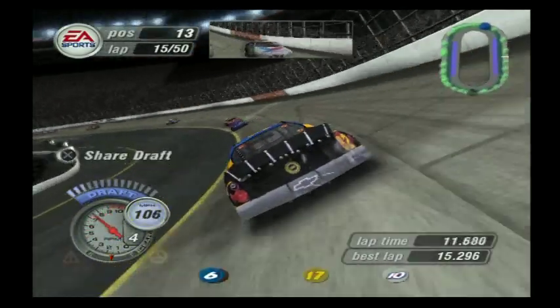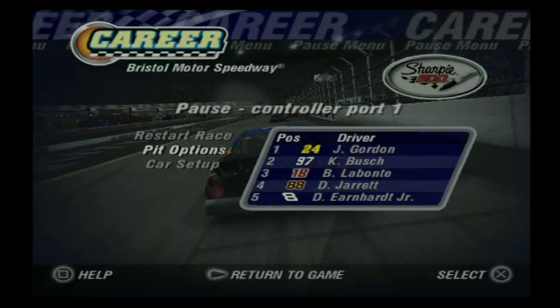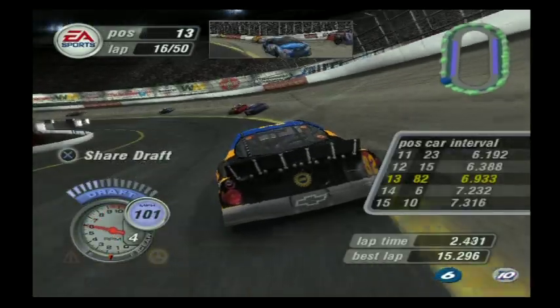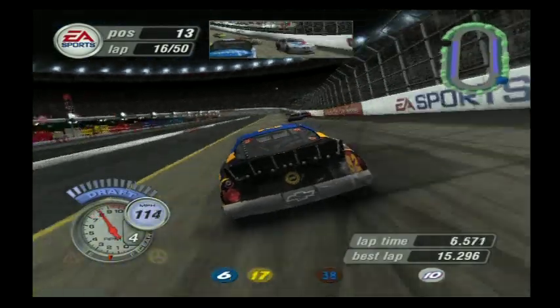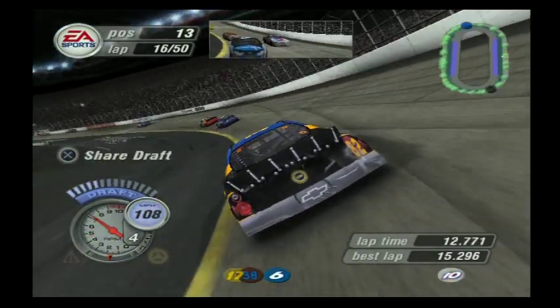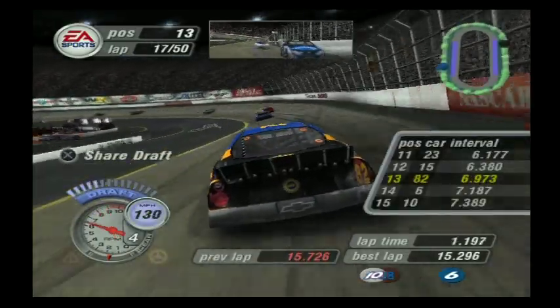He's trying to make some gain on Kenny Wallace. We're going to get a top 5 update. Right now it's Jeff Gordon, Kurt Busch, Bobby Labonte, Dale Jarrett, and Dale Earnhardt Jr. I believe Tony Stewart is behind us. I think. Maybe I'm crazy. I don't know. Honestly, I couldn't tell you where Tony Stewart is. He's probably ahead of us, to be honest with you. He started next to us, and then I kind of lost him. Anyways, we got Michael Waltrip right there in 12th spot.